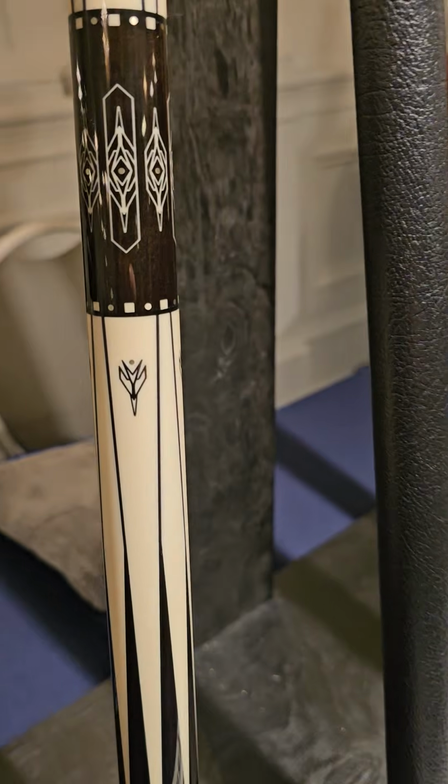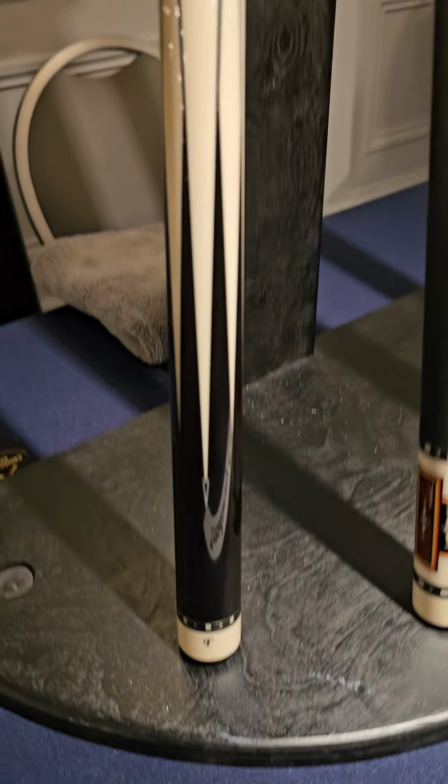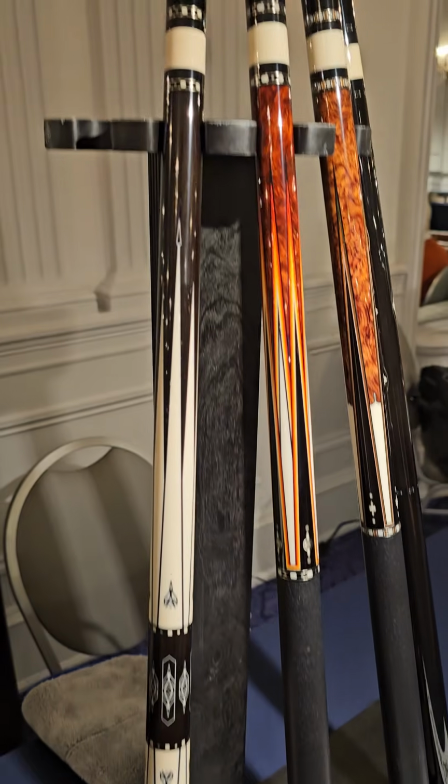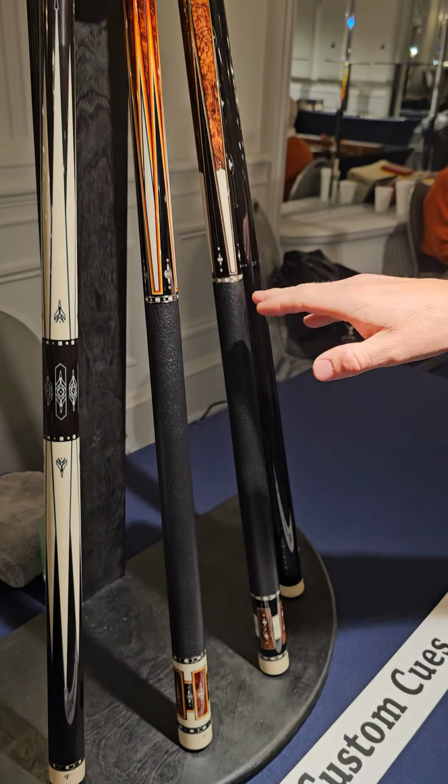What was that called one more time? I guess you'd call it the jet fighter cue. Is that one available as well? Yes, that one is available. How much is that one? $7,500. Okay, and then the 8-pointers that you have here? This one's 8, and this one's also $7,500.